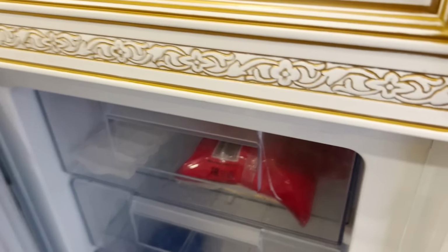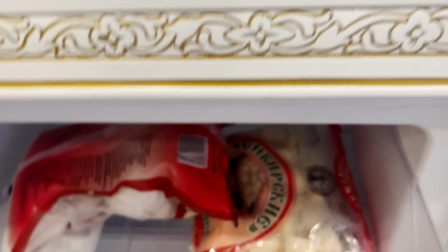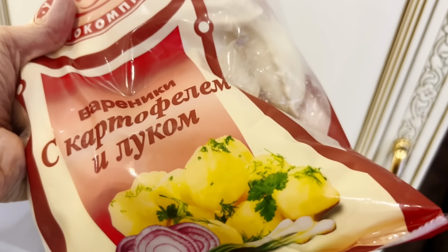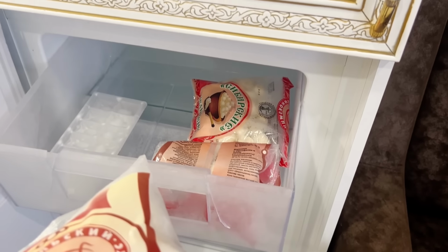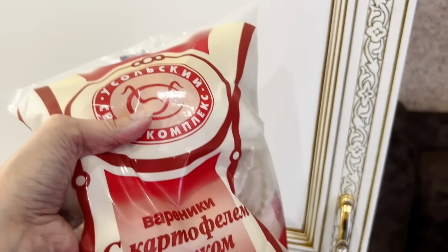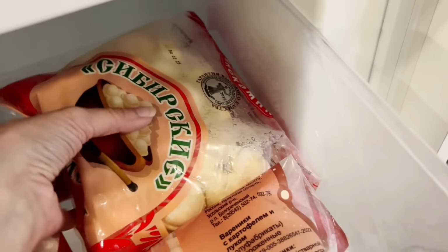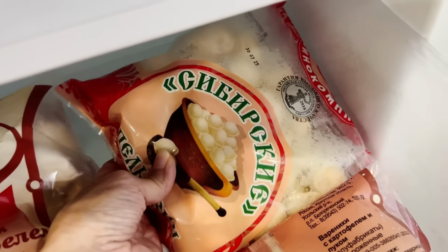Okay, so now let's check out what we have in the freezer. What's in a typical Russian freezer? First of all, we have this vareniki. Vareniki is like a dumpling that has potato. This one has potatoes, onions, and those like green onions in it. And they're delicious. And by the way, all of these were also made in a factory right here in this city. They're all local. And then we also have this pelmeni, and that is another dumpling type item. This has meat in it, usually pork and beef, or maybe just pork and things like onion.